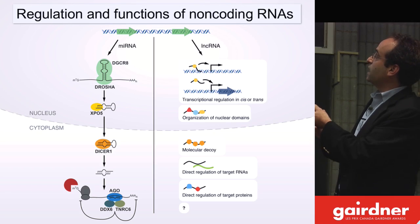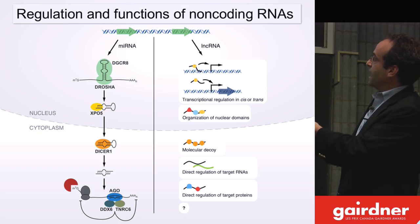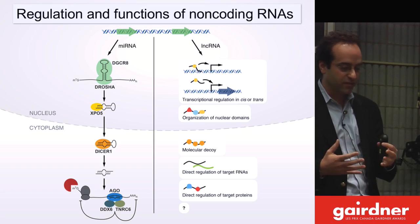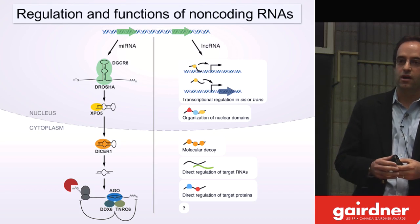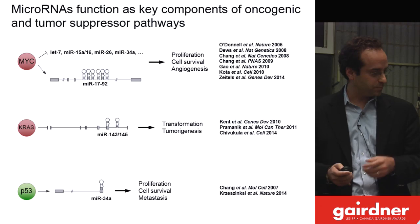So these RNAs, some of them leave the nucleus and go out into the cytoplasm, as we heard earlier from Lynn, and interact with either target RNAs or proteins and regulate their activity. And so this is a very distinct type of function for lincRNAs than what we've heard earlier today. And I'm going to provide an example of that.